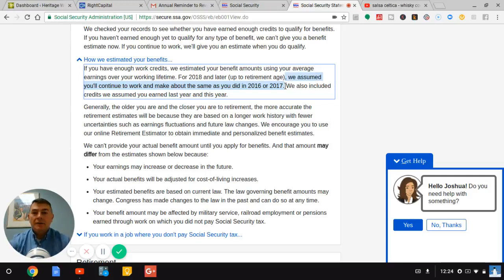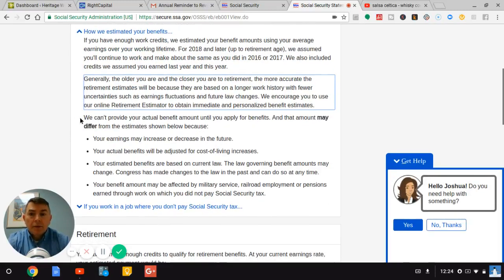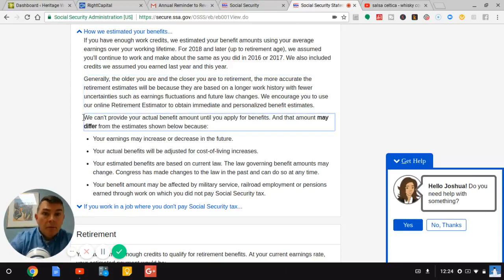All right. So lastly, just go online. Oh, it's right here. Here's what they say. Actually, I find this interesting. Again, this is when I logged in. They tell us explicitly, we can't provide your actual benefit amount until you apply for benefits, and that amount may differ from the estimates we showed below because your earnings may increase or decrease, just like I said. Your actual benefits will be adjusted for COLAs, cost of living adjustments.